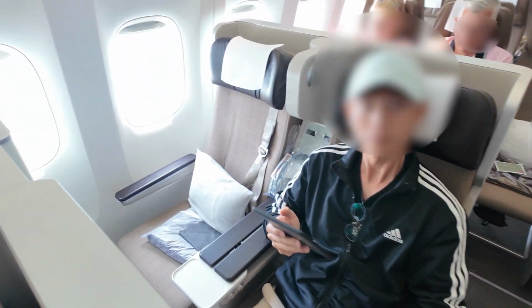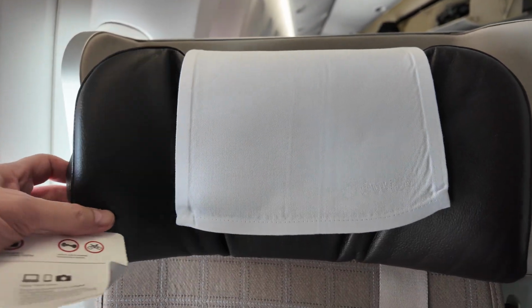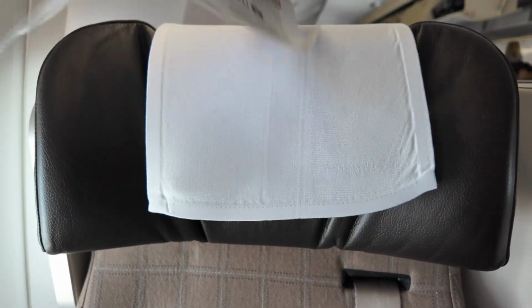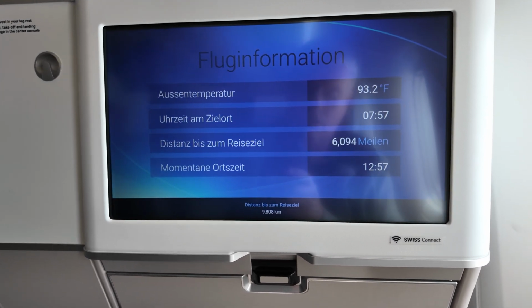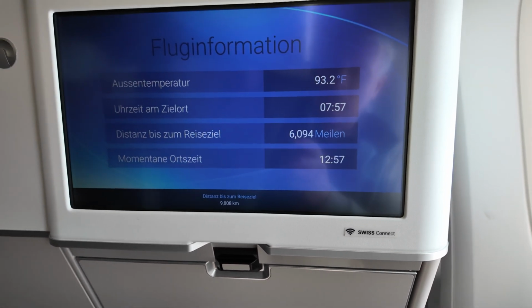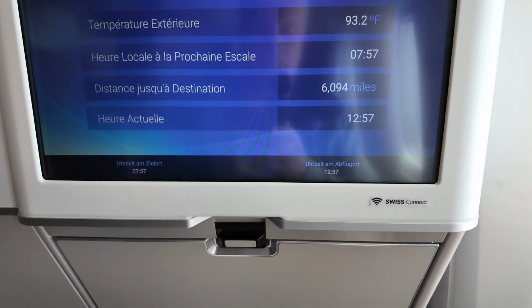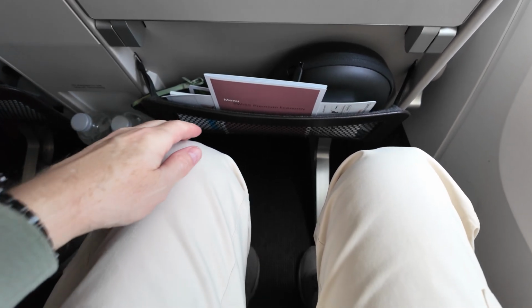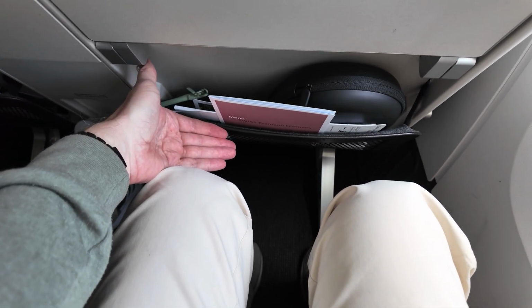Alright, let's dive into the Swiss Premium Economy seat and see what it's really like. The touchscreen is noticeably larger than in economy, and it's both fast and responsive. The seat pitch is excellent. I'm 6'1" and I had plenty of legroom, no problem at all.